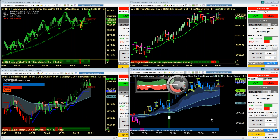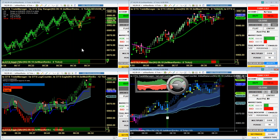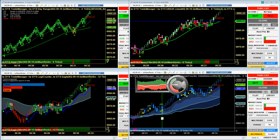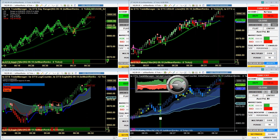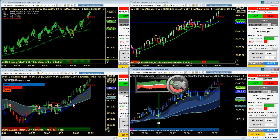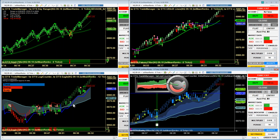Quick review here. I see there's a couple of new names in the room this morning. Welcome. If you have any questions, please don't be shy about asking. What you're looking at here is the complete DTS system along with the Raptor. So here in the top left, I have the Hawk Micro Scalper. Top right, I've got the Falcon Swing Trader. Bottom left is the Eagle Trend Trader. And then the bottom right, of course, is the Raptor.